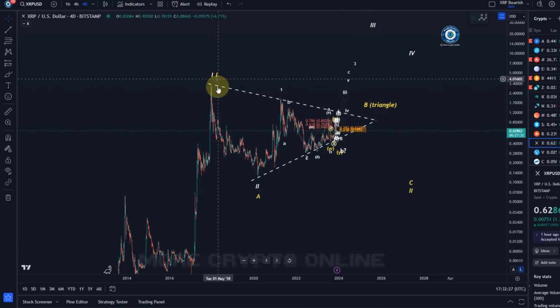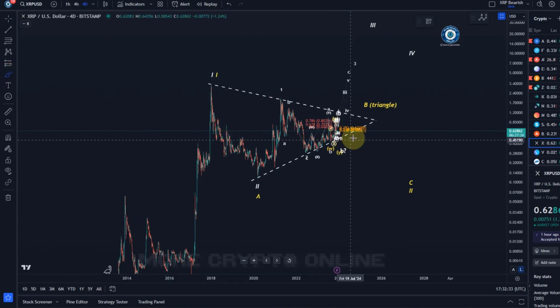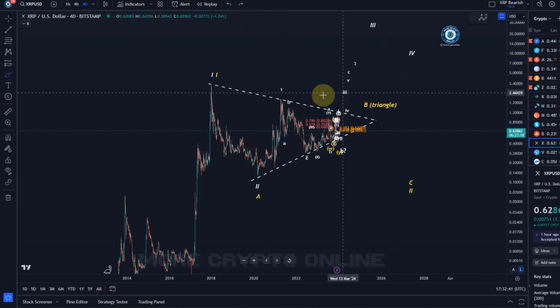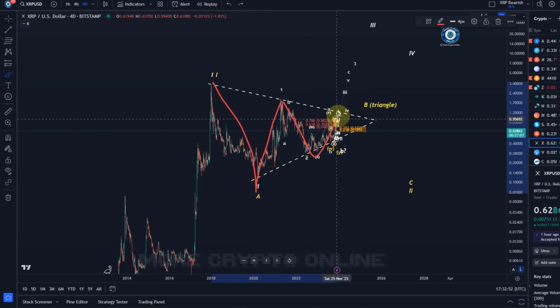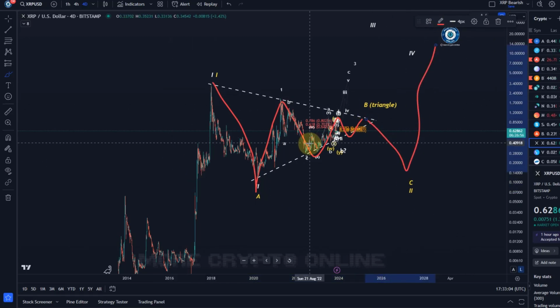The problem with this pattern is that it leaves a lot of room for interpretation. For example, it is entirely possible that we move up directly, but it certainly hasn't given us any evidence that it has done that. It is also possible, if this is really an Elliott wave triangle, that after a wave 1 was put in here in 2017, this is just an A wave down. This is a B wave triangle, which might go a little more sideways for maybe even a year or so. And then we, first of all, come down lower in a C wave, and then we go up higher. So there are many options with this pattern.